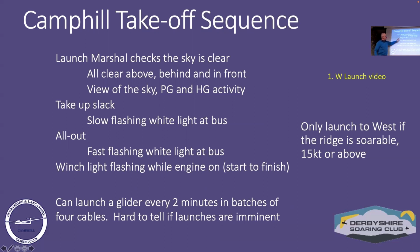Make sure it's clear, take up slack, all out, the glider will climb. And on a good day, if it's really working well, we can launch a glider every 2 minutes. So we do them in banks of 4. We've got 2 winches with 2 cables each. Tow out the 4 cables, launch all 4, and then do it again. It's rare that we do it at that speed, but that is a possibility.